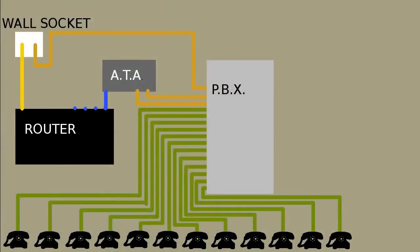Now, things are complicated here, because I have 3 incoming lines that go into the PBX, and from any phone in the house I can dial out on any one of those 3 lines. You'll see the incoming lines on that image. They're the orange ones there.